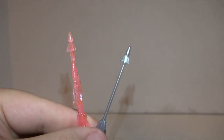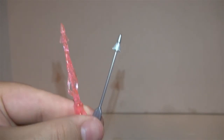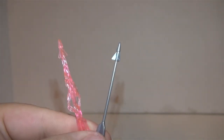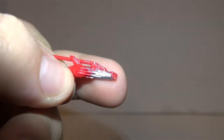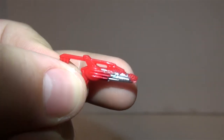We'll give kudos to the fact that it comes with both a regular arrow and an energy arrow, giving you the choice of whether you want it to be about to fire or firing. Same blade blaster, which I really think could use some white, but there you go.